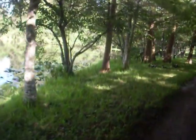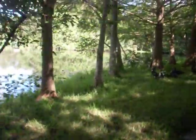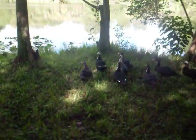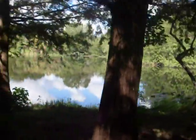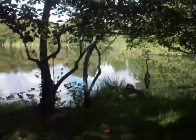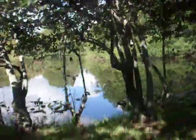Muscovy ducks. Now, Muscovy ducks are not native to Florida. They were brought over by the Chinese when they were building the railroad. I have a beautiful great blue heron. That's a big bird. Now remember, if the animals hear us coming, they're going to run and hide, and you're not going to get a chance to see them.